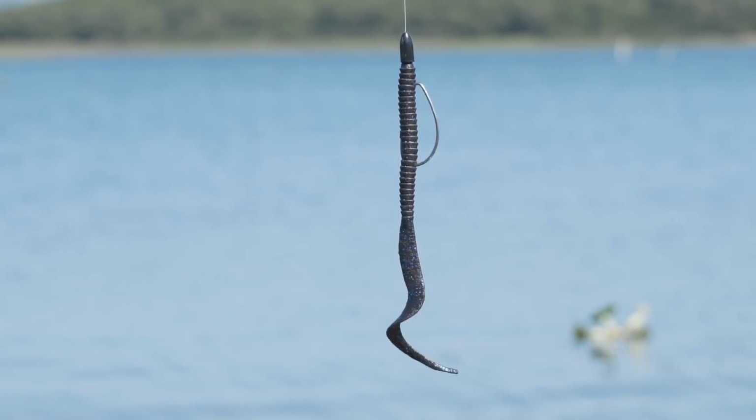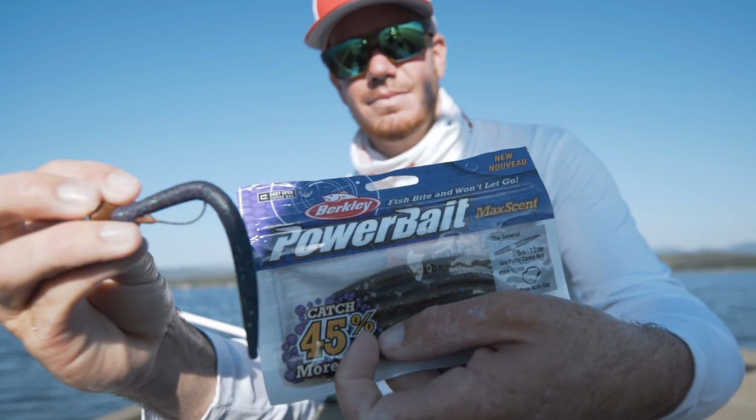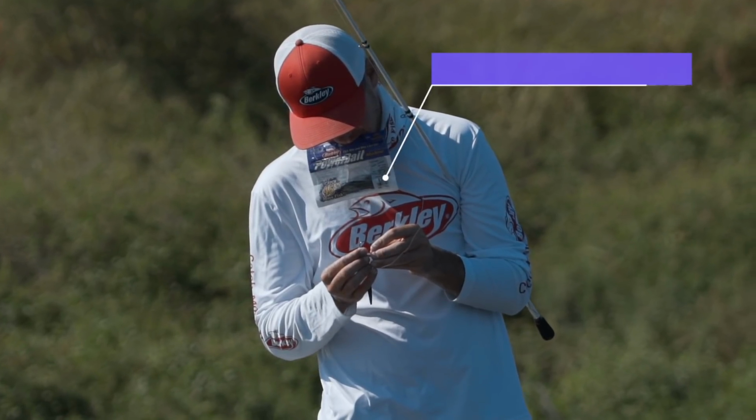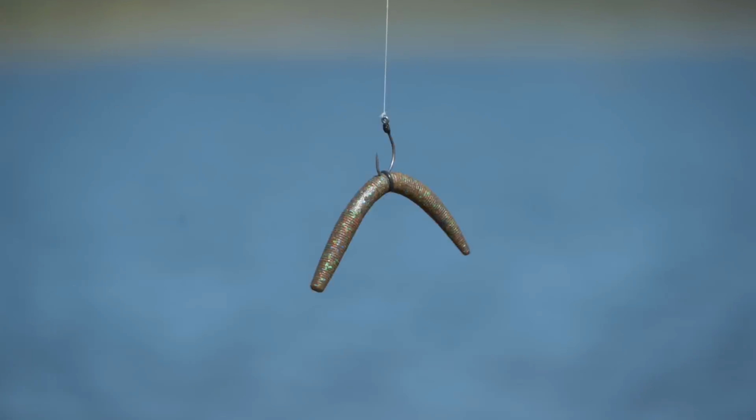Now let's talk about some baits. Berkley has come out with the new Power Bait Max Scent family, and this is a revolutionary design to soft plastics. The biggest player this week of the Max Scent family had to be the General.